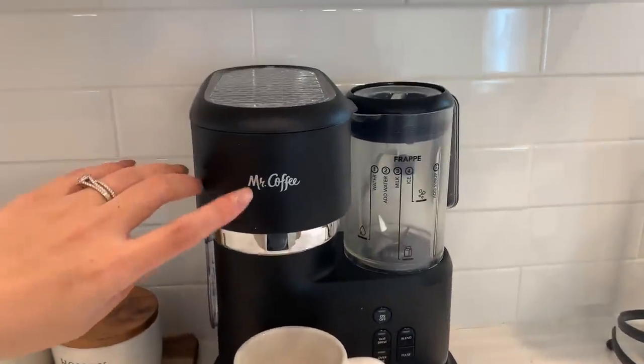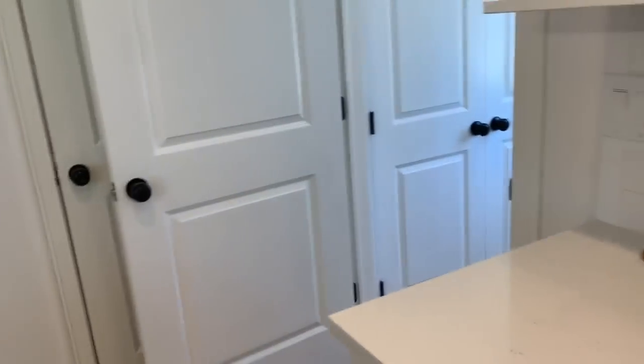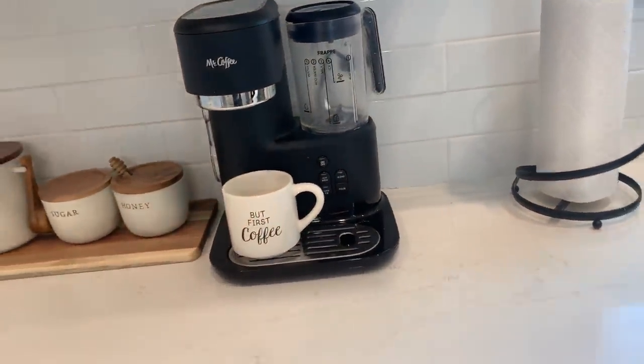I do have the Mr. Coffee machine because, like I said, we don't drink that much coffee, which is why I didn't turn over here into a coffee bar, which were the original plans. But if I do have coffee, it's like frappes. So that's why we have this little frappe. It makes hot coffee and frappes.